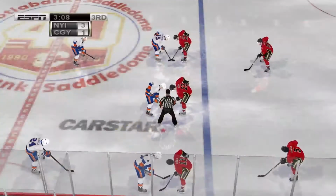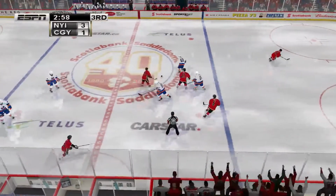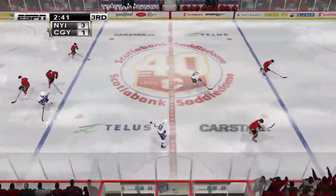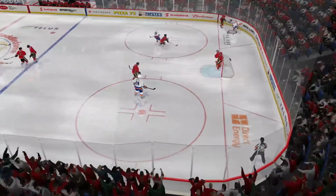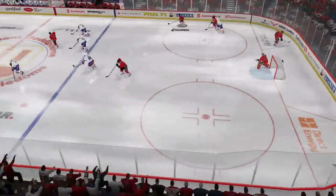We're ready for the faceoff. The faceoff goes to New York. Monahan takes possession of the puck. Goudreau jumped on by New York. Cizikas. Clutterbuck with a wrist shot. Leg save. Stops it with his pads. Henneken with the puck. Goudreau gets it.